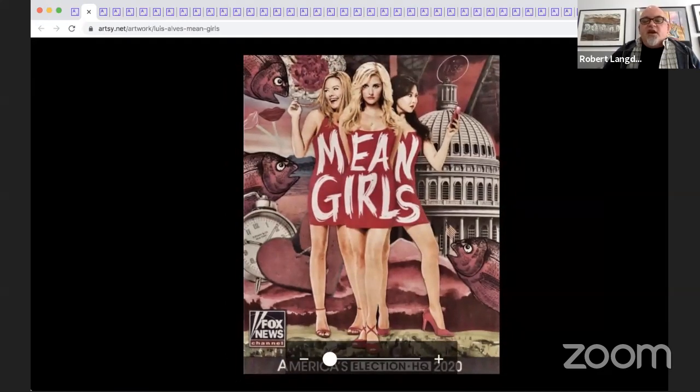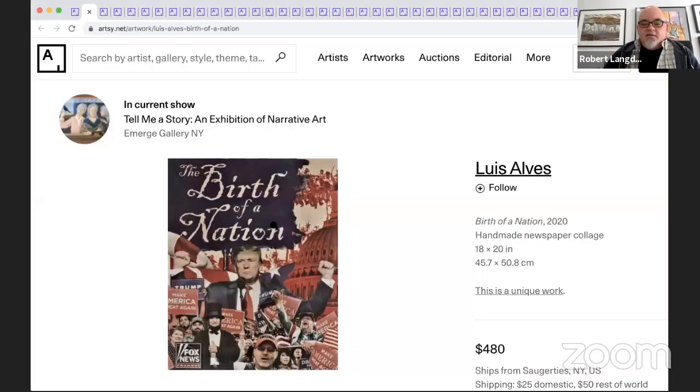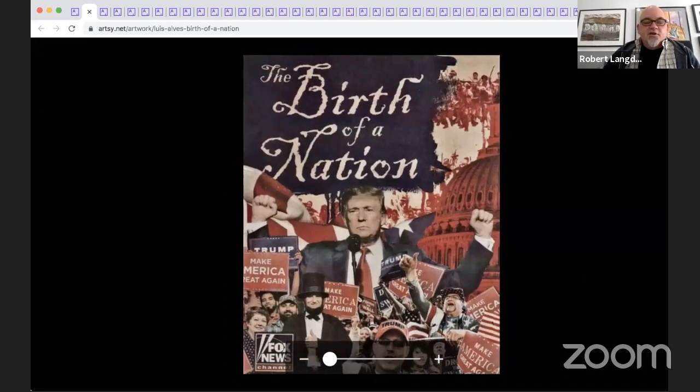That's Gertrude Abramson. Louis Alves. Louis always has a fun time with pop culture. Louis does all hand-cut collage. Louis lives in New Jersey. This is called Mean Girls. It's 11 by 14, framed to 18 by 20. And then this one, little political take. This is called Birth of a Nation. This one is handmade collage as well, framed to 18 by 20. This is a brand new piece, 2020.